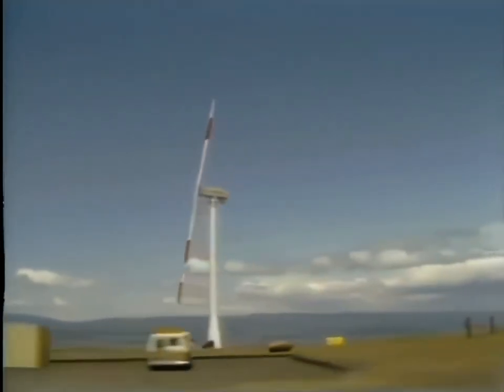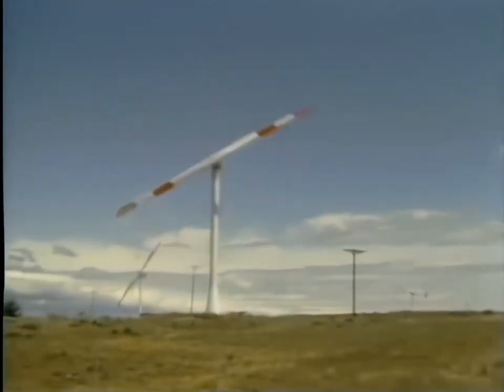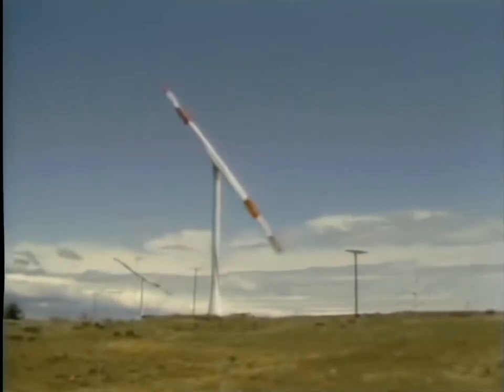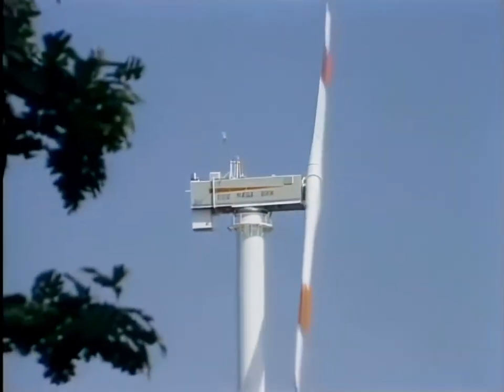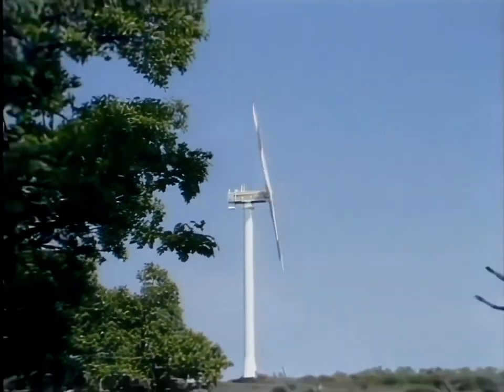Since May, residents of the Pacific Northwest have been receiving some of their electricity from an old power source, gathered here at Goodnow Hills, Washington, by the largest wind turbines in the world. 350 feet tall, with blades the length of a football field, the three computer-controlled turbines represent the first wind farm, a cluster of wind generators working together to act as a single power source.